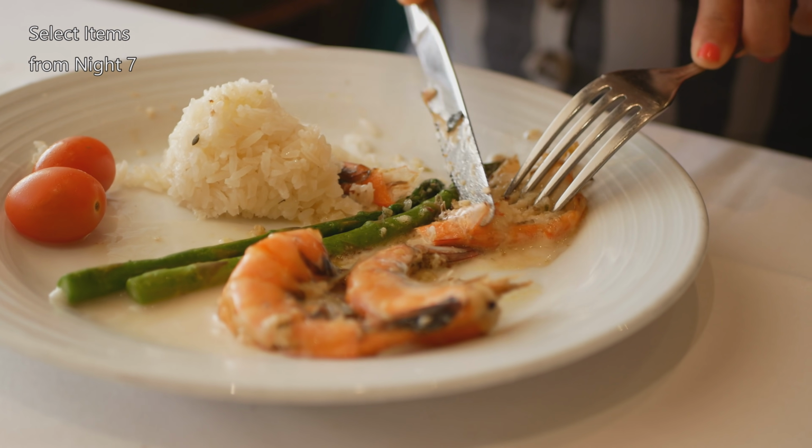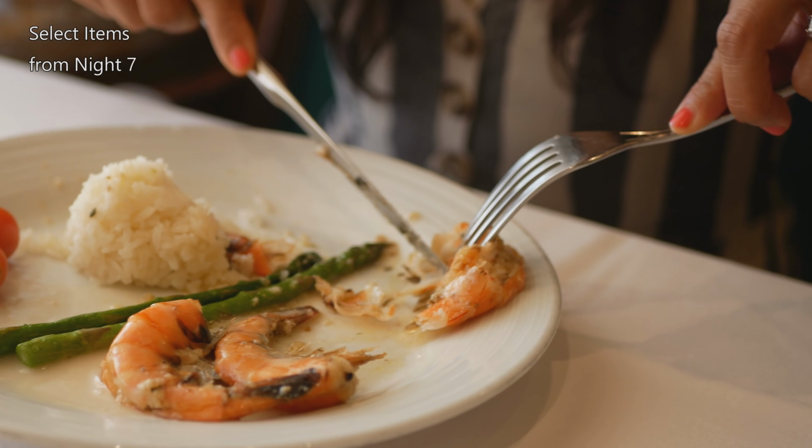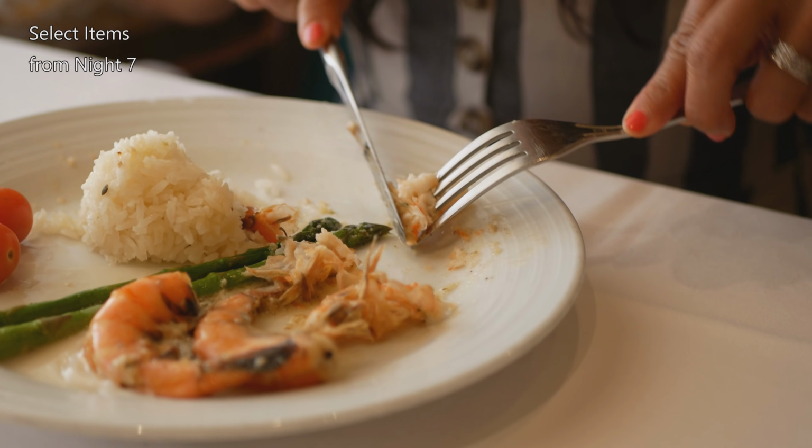Garlic grilled shrimp. They still have the shells on. It's good. It's nice and sweet. The shrimp is nice and sweet. And it's cooked perfectly.